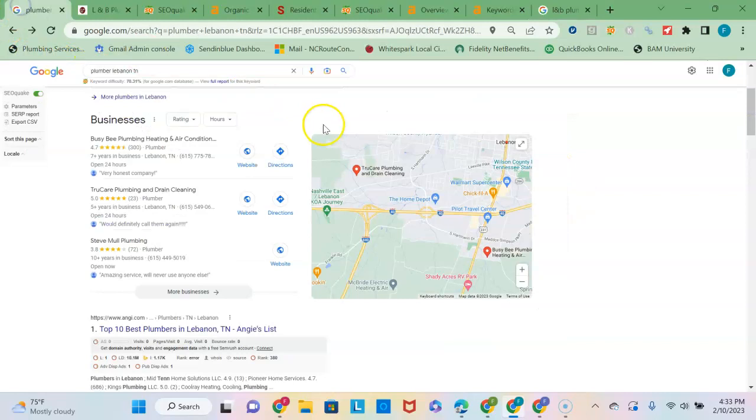Google's a popularity contest, so the more they see your name out there on the internet, the greater chance you have of getting into this map pack here. It's important to get into this section because probably 30 to 40% of all internet search traffic is going to go into this section.